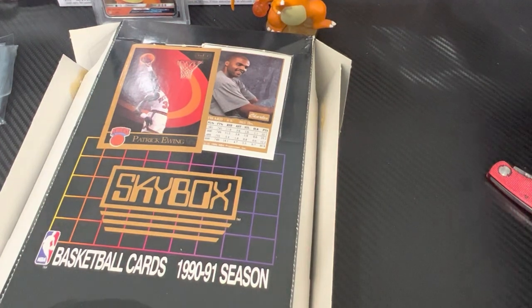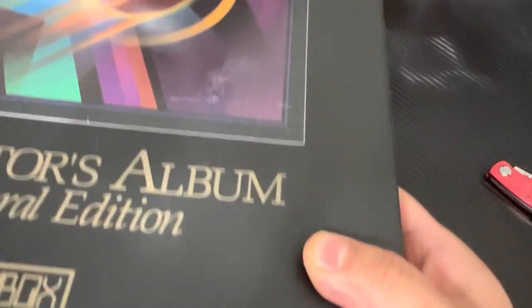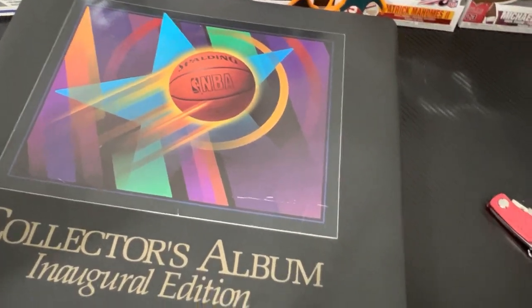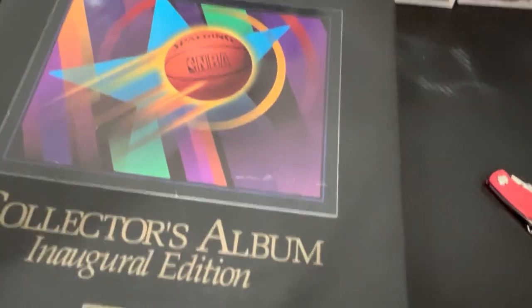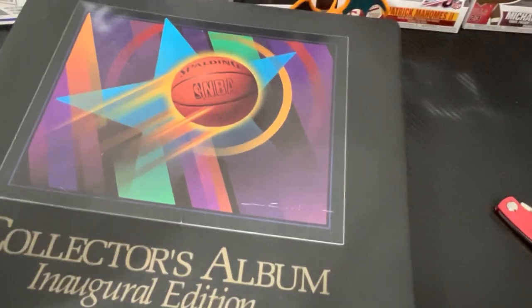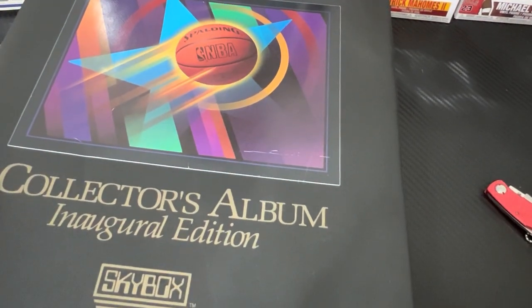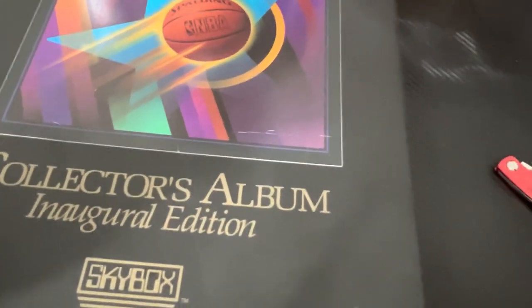And I also found this collector's album right here from 1991. I found this in a box that I had since I was little, and I thought, hey, why not get this box so I can finish this set, the binder, and have the complete collection.